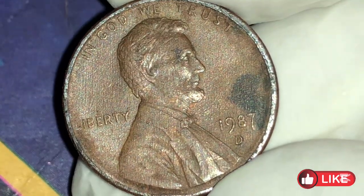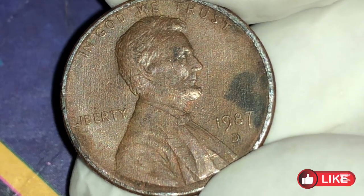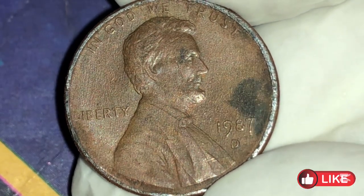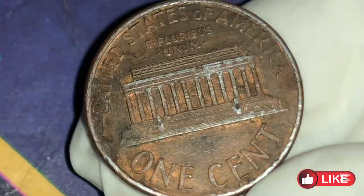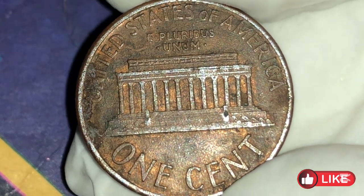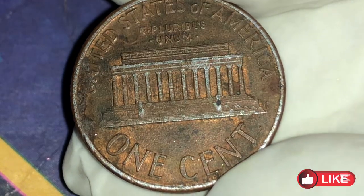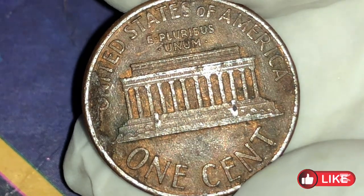We're talking prices that range from $10,000 all the way up to $166,000 for the finest known example. Yes, you heard that right. A single penny. 1 cent worth over $160,000. So how does that happen? How does a common coin become a six-figure treasure?